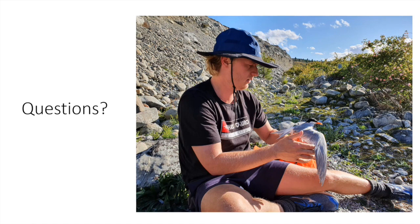Yeah, so we were just using our genetics to sex the birds, to tell which sex they were. So we didn't look into that aspect, but yeah, I don't know about the genetic distinction of different river systems, but as you say, they're pretty mobile birds, so I wouldn't be surprised if there was a bit of mixing between rivers, yeah.